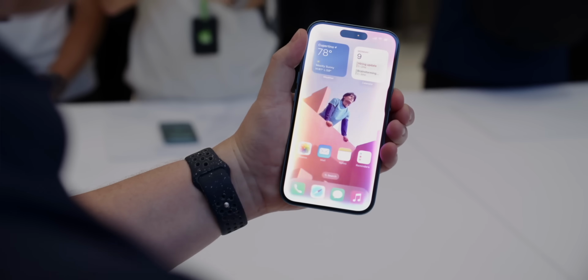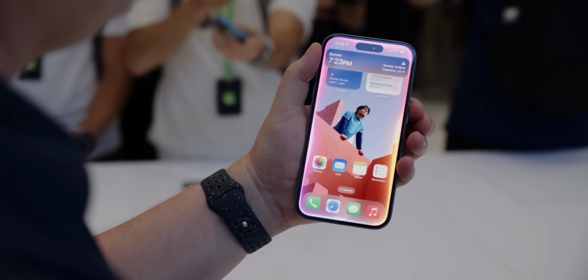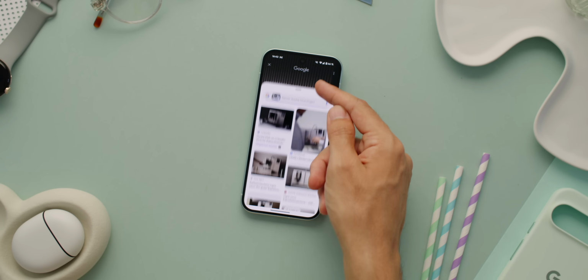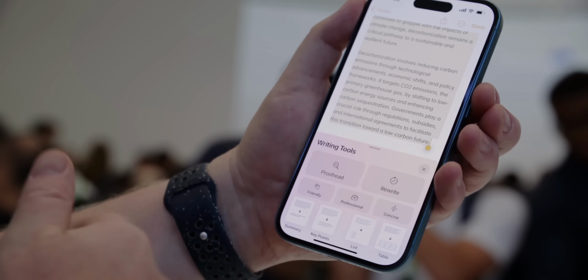The new Siri can also do complex things, but it can't give you answers to general questions. It has to switch to ChatGPT or Gemini for that. The Pixel does have Circle to Search, so you can always circle something on the display and you will see what it is. The iPhone does not have that feature.